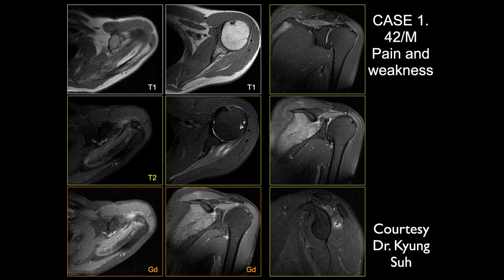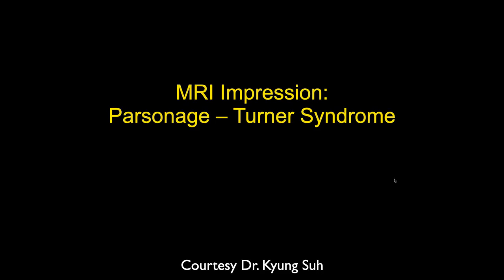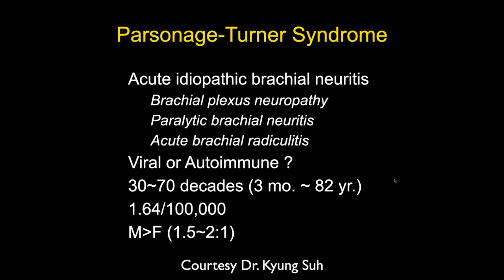Ashu? All right, so 42-year-old male with pain and weakness. We can see increased signal within the supraspinatus and also the infraspinatus, consistent with Parsonage-Turner syndrome or brachial neuritis. Clinically they thought it was a nerve entrapment, but we don't see any entrapment of the nerves here. This was another Parsonage-Turner syndrome. Some people also call it acute idiopathic brachial neuritis. There are a bunch of other names for it. Nobody really knows the etiology, and it's probably multifactorial. There are probably a number of things which could cause it.